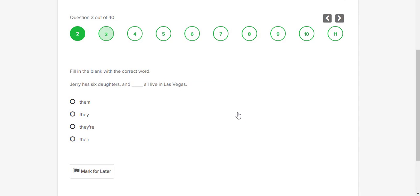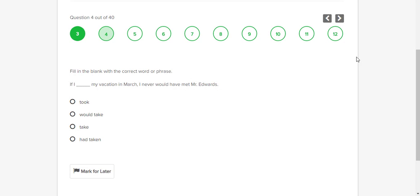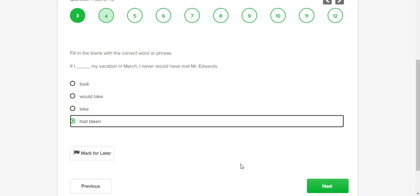So our next question is Jerry has 6 daughters and dash all live in Las Vegas. So here our right option is they. They all live in Las Vegas. So let's move next. Here our next question is if I dash my vacation in March, I never would have met Mr. Edwards. So here our right answer is had taken. So our fourth option is correct.